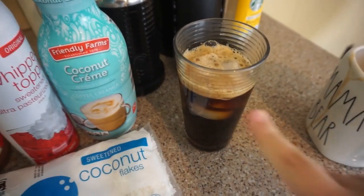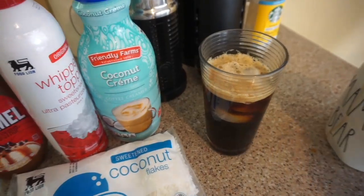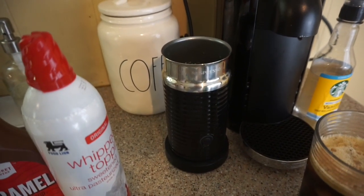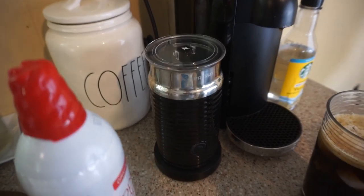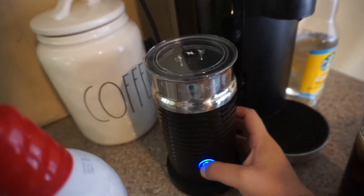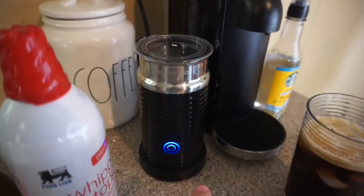Okay. So like I said, you can see the foam kind of goes away a little bit. It's just what happens. If you don't have a frother, I would recommend you guys get one. It is so good. But I'm gonna put some of my coconut cream in there. This frother will either froth it hot or cold. So I'm gonna do the cold setting. So that's that. And so I'm just gonna wait for that to finish.